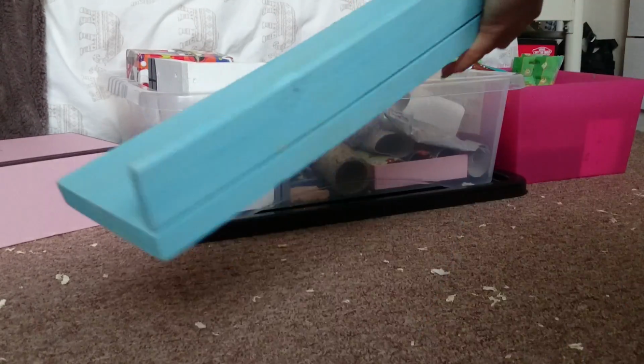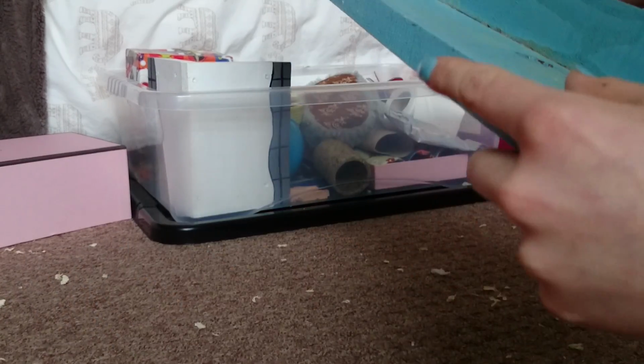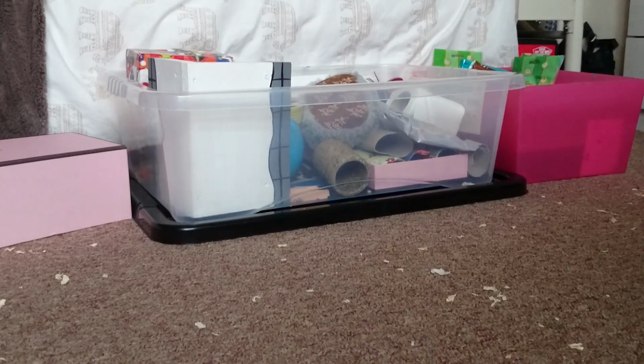We then have the giant level which I had custom made for the Alaska cage, and it just is attached by these, but I've lost the washers and then the bolts for it, so we can't attach it to the cage, sadly.